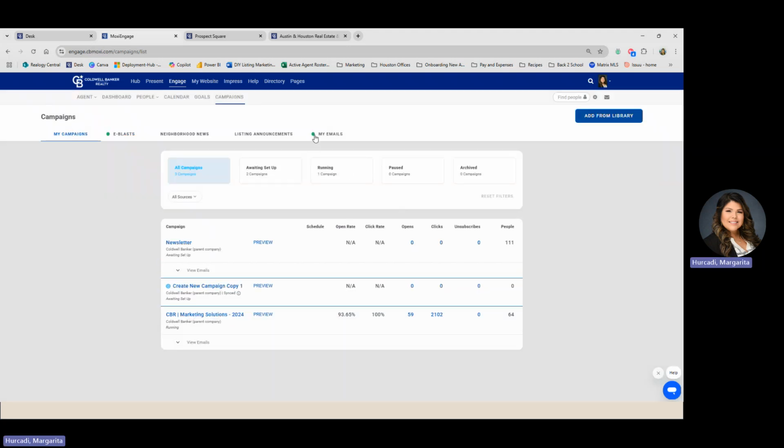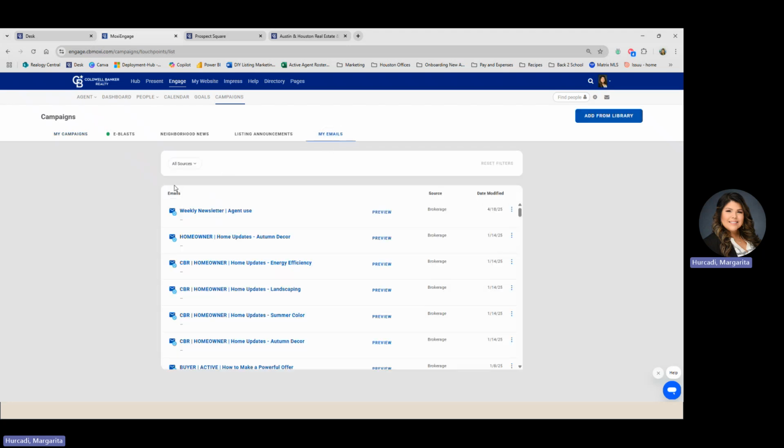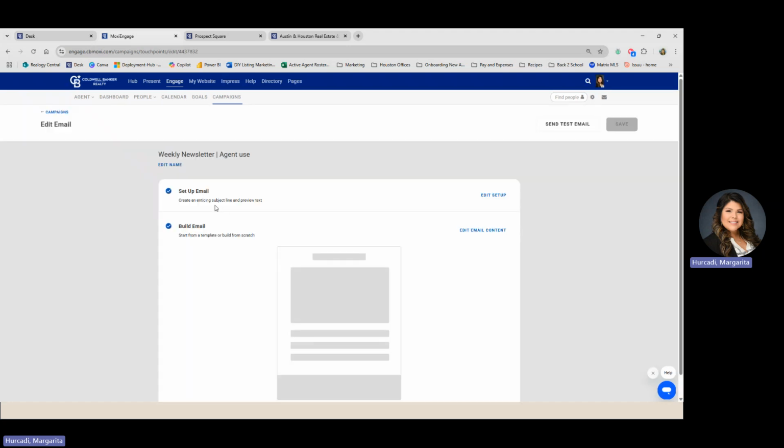Notice we have two green dots up here. We have the new email, which is where we're going to go edit the content. And then we're going to go to eBlast later on to tell Moxie where we want it to go. So first things first, let's click on My Emails. It should be the one at the very top. We're going to go ahead and select the email at the top where it says Weekly Newsletter Agent Use.